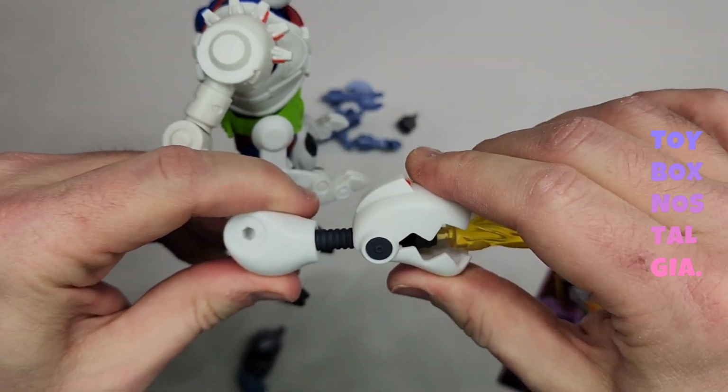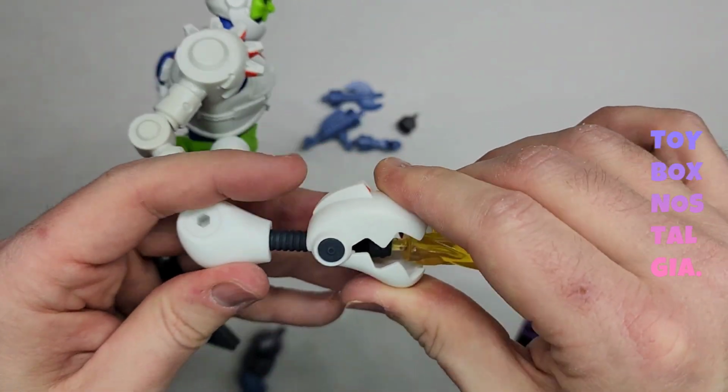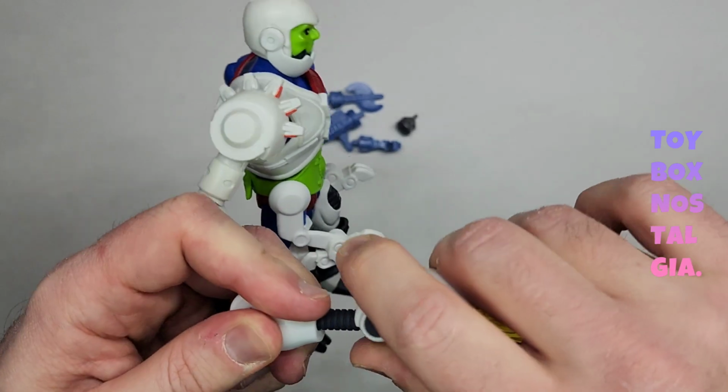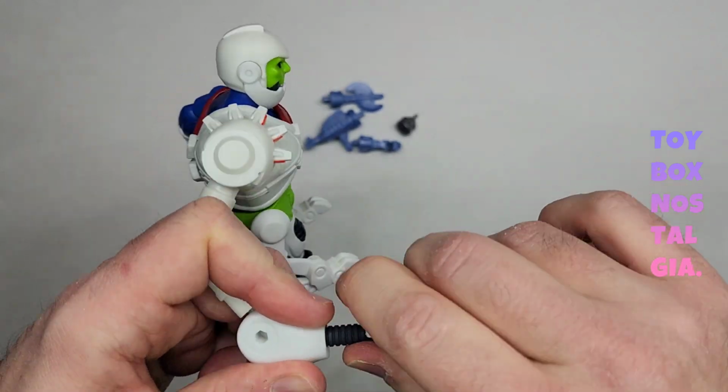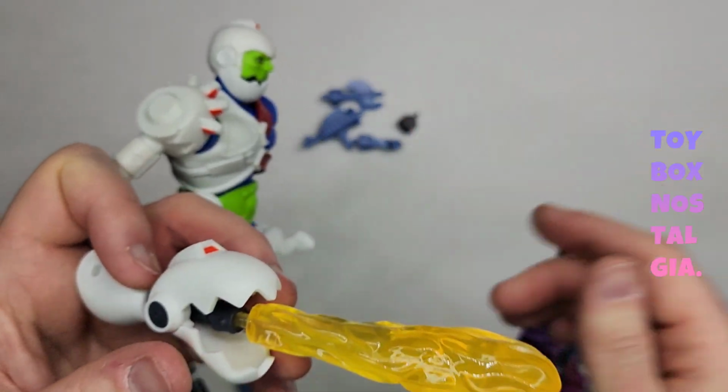Oh, this part moves. That's pretty cool. The neck comes in and out. That's awesome. I don't think it comes all the way out. Maybe it does. I don't know. But let's just go ahead and just do this for now.